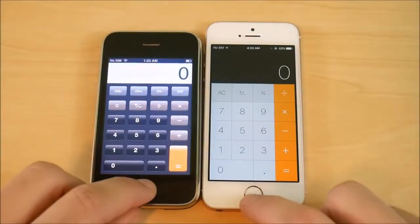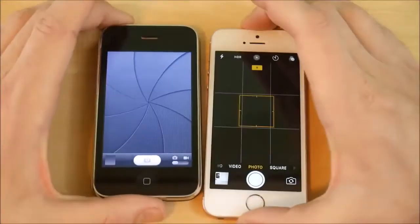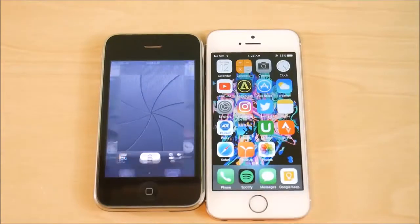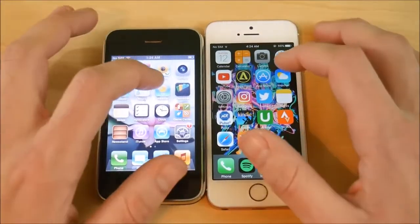You've seen about the same there on the calculator. So coming back home, basic functions still perform about the same here in 2017. There is the 3GS, not too far behind. Now the picture quality on the 3GS is horrible there, but let's go ahead and go into weather.